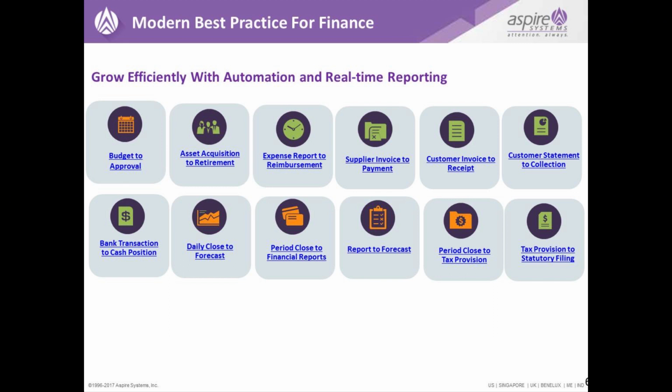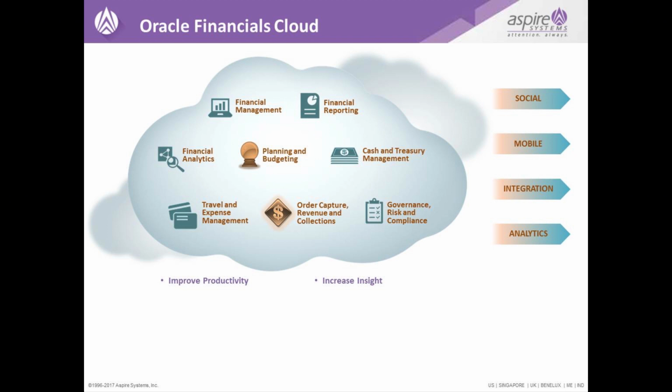to Oracle Fusion. Oracle Financial Cloud consists of these modules or features: financial management, financial reporting, financial analytics, planning and budgeting, cash and treasury management, travel and expense management, order capture, revenue and collections, governance, risk, and compliance. This Fusion application is accessible through mobile phones, laptops, desktops, and iPads.